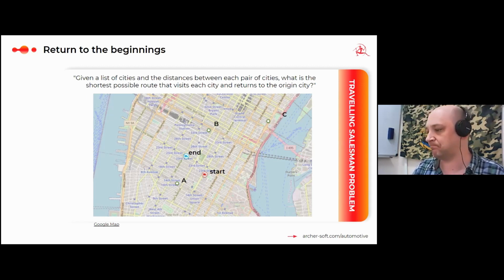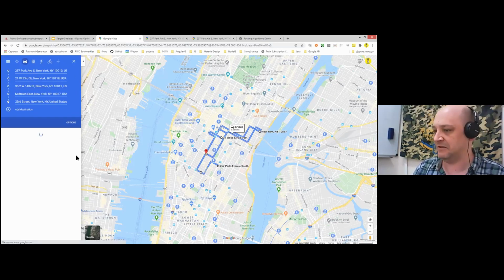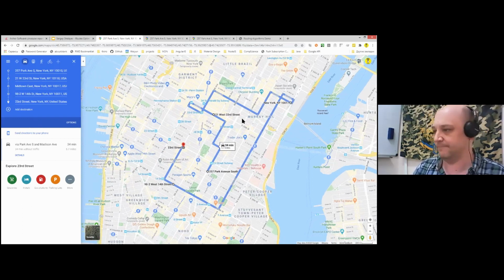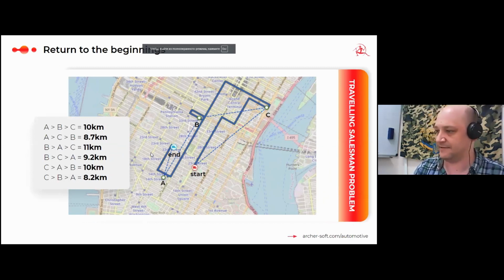Actually, you can do it manually like this, using Google Maps. Here are these points, and you can just toss them around and see what distance you get. With 3 points in the route, you have 6 combinations which you can test easily and find your solution. Okay, here is a solution. I did this work for you. Pretty simple.